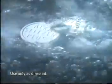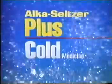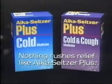Carrie Novak won't waste a minute battling her cold. Pills take time to dissolve, so she'll rush relief with the effervescent power of Alka-Seltzer Plus cold medicine. It's ready the moment you take it, rushing powerful medicines to soothe your aches, relieve your runny nose, free your breathing. Nothing rushes relief like Alka-Seltzer Plus.